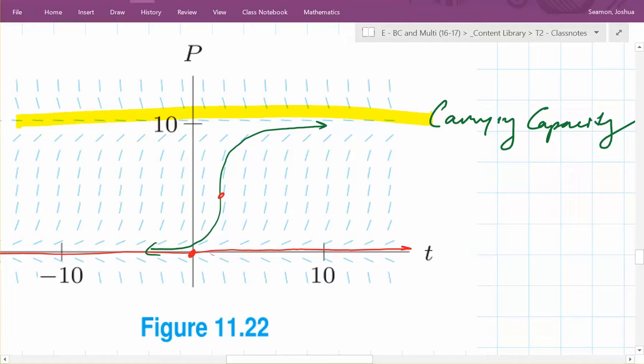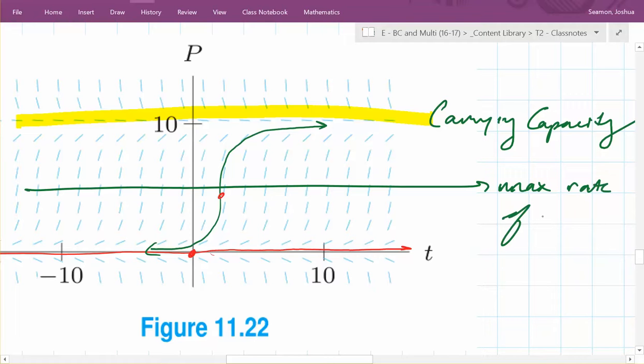There's another interesting point that's fun to find. What's the other interesting point? The turning point. So like this right here, that would be the time at the what? What's going on there? The max what? It's the max rate of change, right? So that's when the population is growing the fastest. Where do you think that occurs in relation to the carrying capacity? If this is a logistic curve, it actually happens where? It's halfway, exactly.